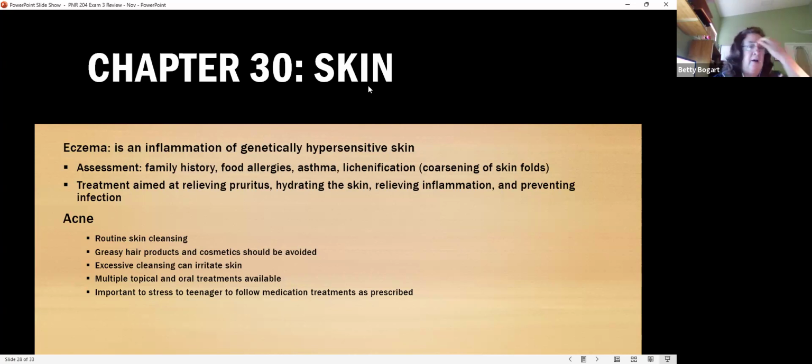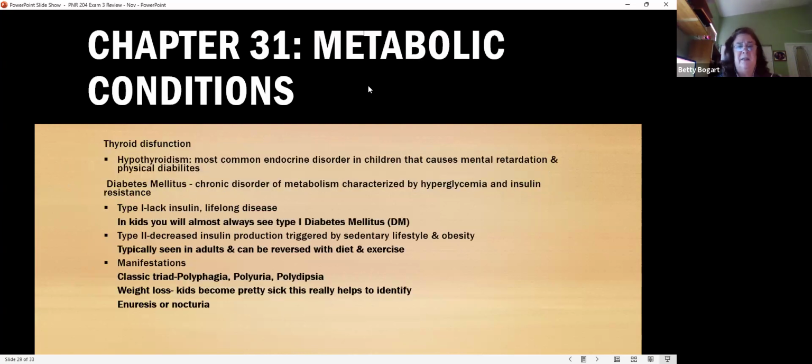There are today all sorts of products out there and oral treatments available. Again, that's usually through the physician after we go through all of those commercial things that we have. Some of those work well, but you've got to find out what works for your child. And again, with acne treatment, they need to follow the treatments as prescribed, not to overdo it, which is what a child would usually do.